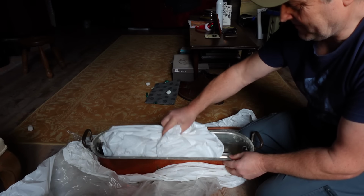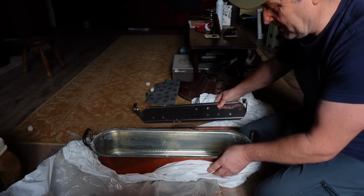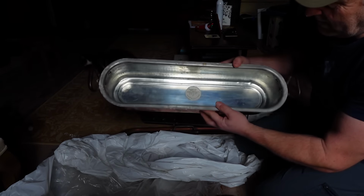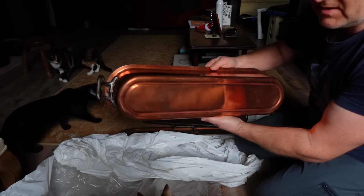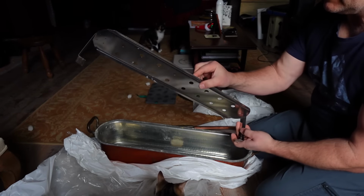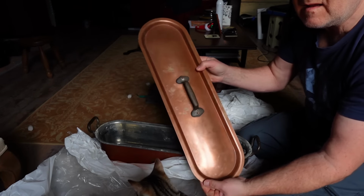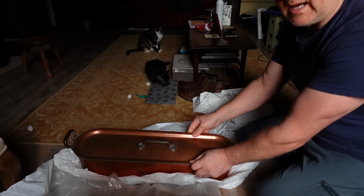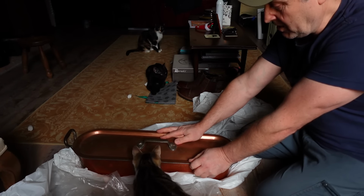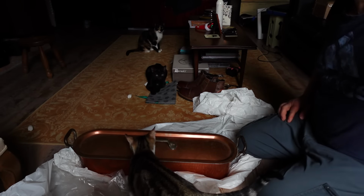Fish kettle. Lovely condition inside. It's never been used. Still got the label in the base. Perfect. And the outside does need a good clean up. I don't mind doing that. Yeah, it's never been used. I'll get that cleaned up, and that will be in my online shop, welcometoseansworld.com. Okay, put this to one side, let's get in the cottage.